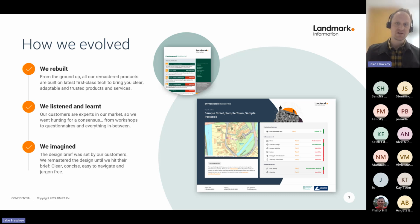We spent that time engaging with our customers because we really wanted to listen and understand, so that when we were in a position to change our reports, we made those changes to fit the needs and purposes of our customers. Today is the first point in time where we've almost completed that journey. Come the 19th of November, when these releases will be coming live, we will be in a position where we've completely reimagined and remastered all of our environmental searches. It's a very exciting time for Landmark, probably long overdue. It's going to be really nice to share with you today some of the changes that we'll be making.